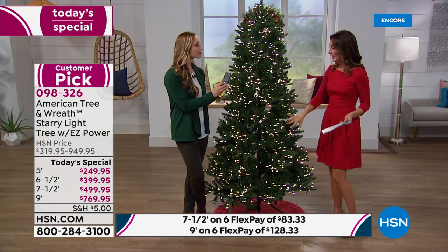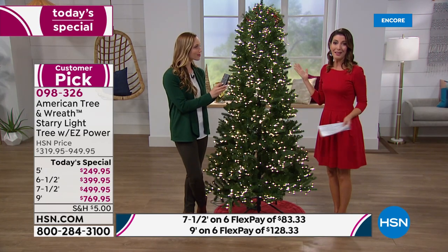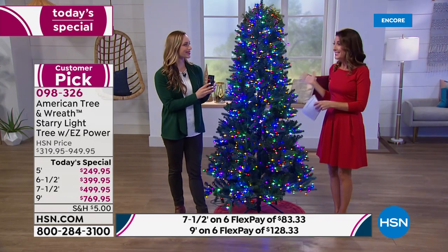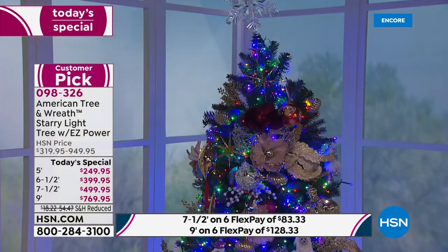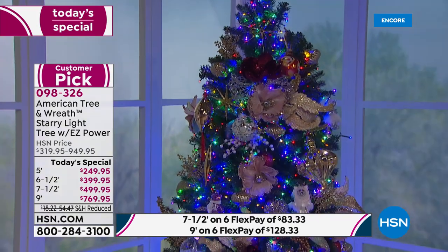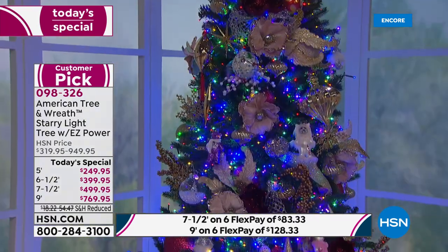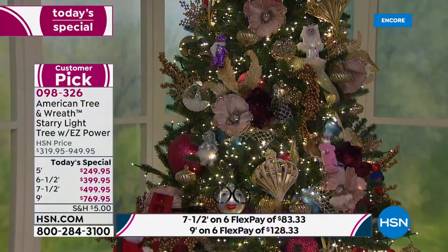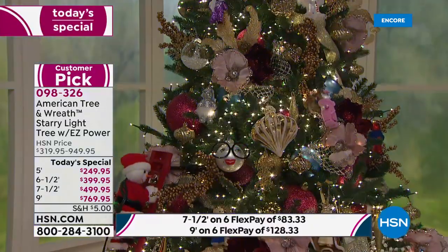You get beautiful lights. In fact, it looks so pretty. A lot of you said in our reviews, because this is a big customer pick, you didn't even have to decorate it. It doesn't need ornaments. It looks beautiful. If you want to go easy, just don't even decorate it. Right. Let's show you a tree that is decorated. I love this tree. So you can see that it does hold those sturdier ornaments, if you want.